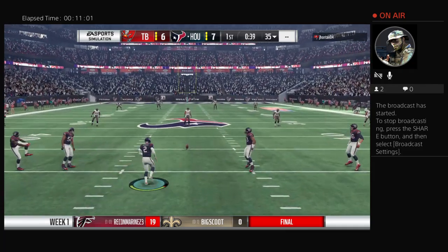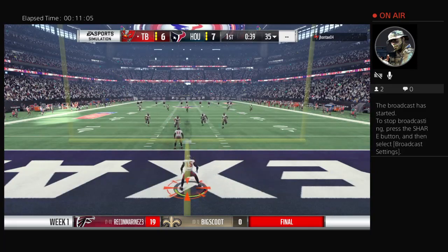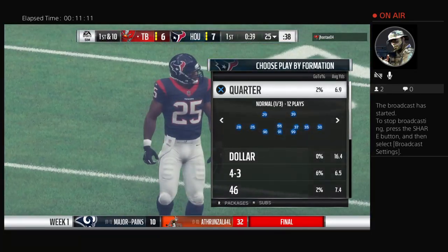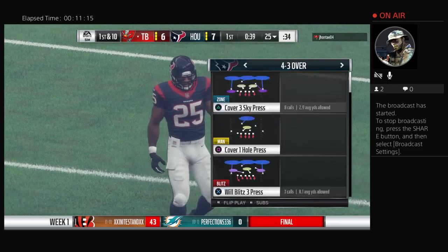Here's Carpenter now to kick it away. And they will not get a chance to return this one as it's through the end zone for a touchback. Now the Buccaneer offense gets set to take over.